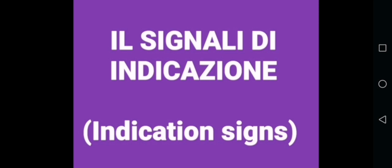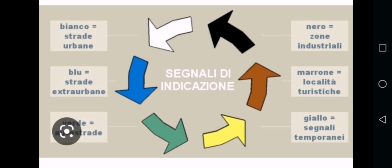Indication signs are signs that indicate particular information on the road. They pass information about the road. Now we are going to look at information based on color.